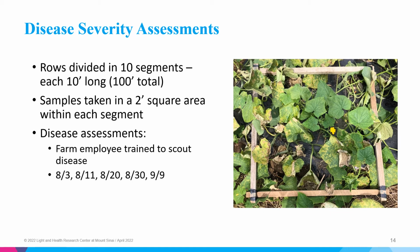Disease assessments were performed by a farm employee who was trained by extension specialists to scout for the downy mildew and other diseases. And disease scouting happened 5 different times throughout the life of this planting.